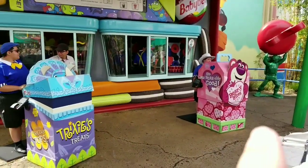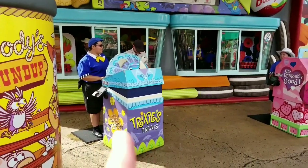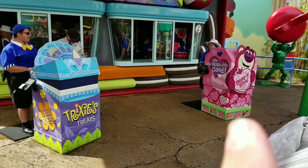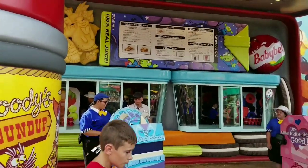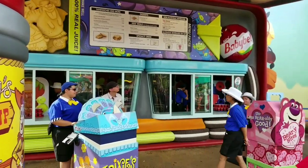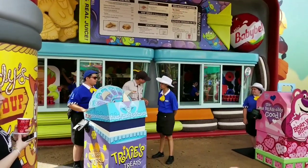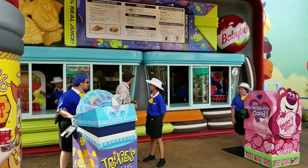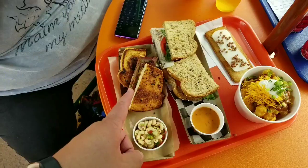So the front kiosk for the Lunchbox place is Trixie's Treats and Berry Bites. It's kind of cool. They did just pass out samples of the pastries and the Mystic Portal Punch for people standing in line, because they're between going over to lunch and there's a hold right now, but they did pass out some samples, so it was very awesome of them.